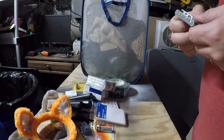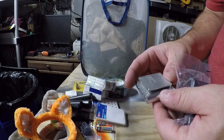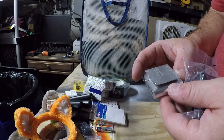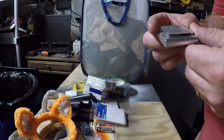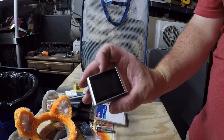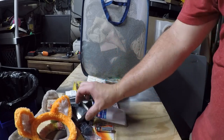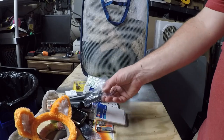All right, here's something interesting. It is an Eclipse. I thought at first it was one of the mini iPods or something, but it's an Eclipse. Looks like a portable media player. 8 gigabyte. 8 gigabyte Eclipse portable media player. And then another charger, USB charger.